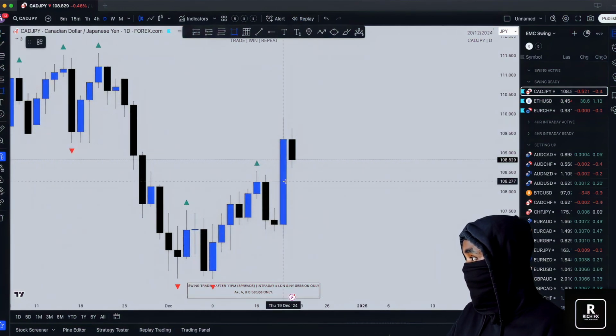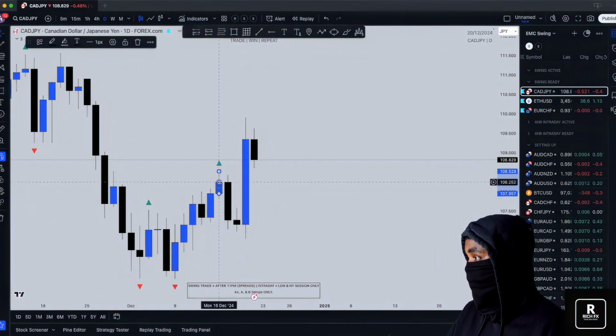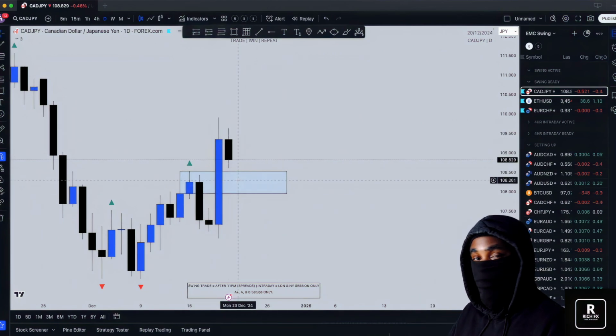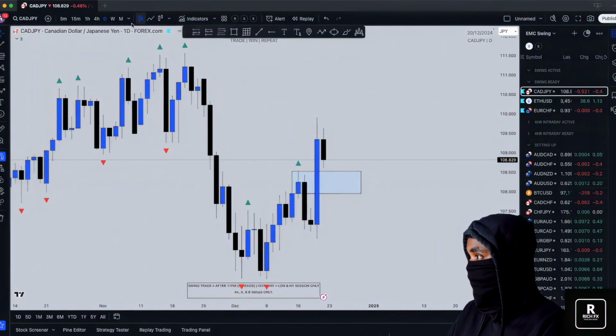So we have an impulse candle going over here on CAD JPY. Price broke above this resistance area. I'm hoping for the second retracement candle to pull back down to this resistance area and act as support. If it breaks below this area, I'm no longer interested. It needs to hold within this area, and then we'll be looking for longs. But before we do that, we can check the higher time frame.